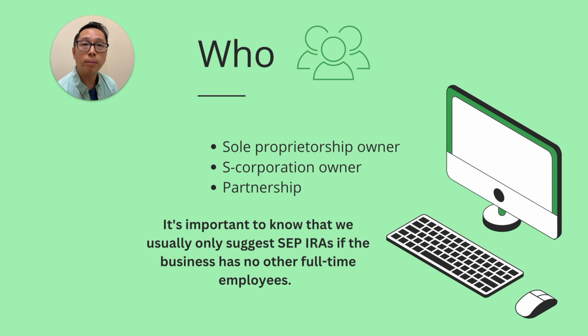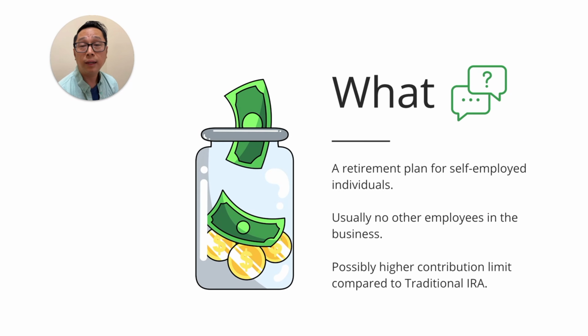So we want to make sure that if you do have any full-time employees, a SEP IRA might not be the best option for you. However, if you don't have any employees and you're just, say, a solopreneur where you're just working for yourself, then a SEP IRA could be perfect for you. Now let's go over to the what.